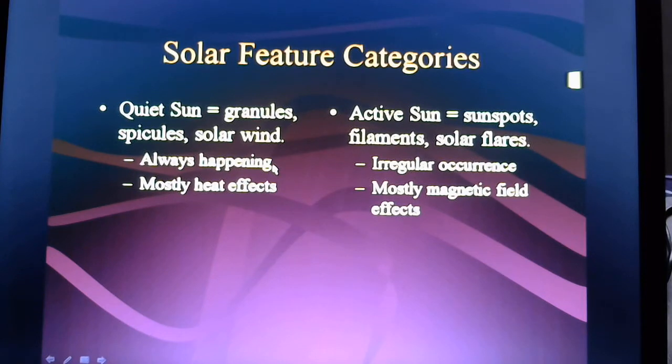These things are always happening. You always have granulation on the sun. Spicules might last 5 minutes in one place, but when one of them disappears, another one is shooting up somewhere else. There are always spicules in the chromosphere.